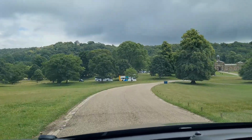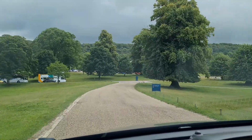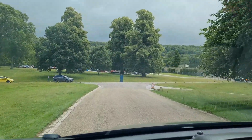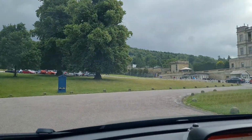So the driveway brings you around to the back of the house, and this is where you access the car park. You do have to pay for it. Entrance to the grounds is £15 each, and then the car parking is extra on top.